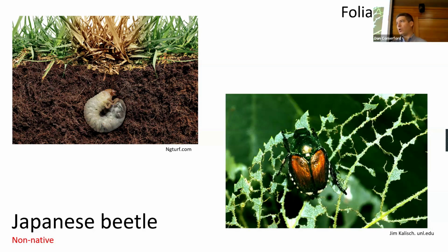In terms of control, we very rarely see levels of tree defoliation that would be of concern to treat this insect. The areas that might be treated in the park district would be for turf concerns. So golf courses might apply a soil-based insecticide to kill the grubs if they're killing too much of the turf.